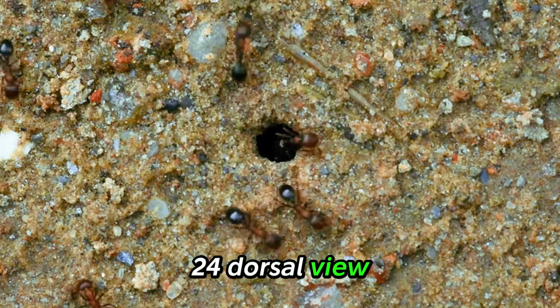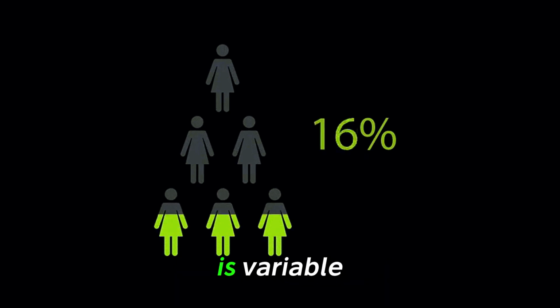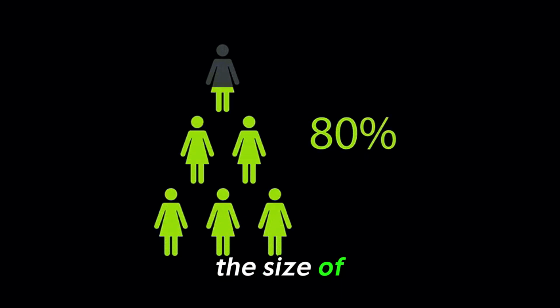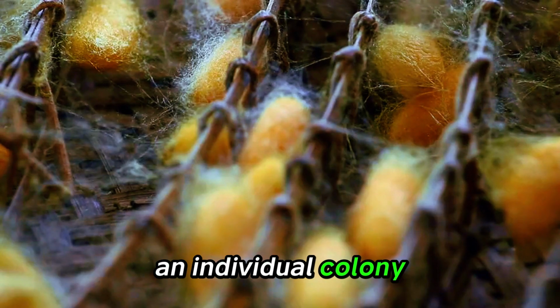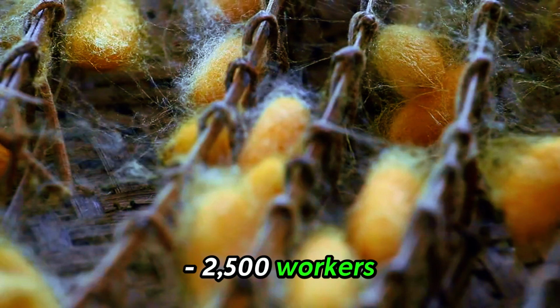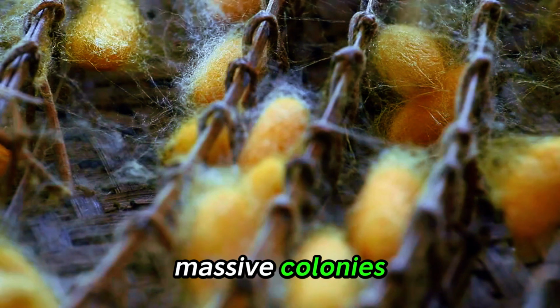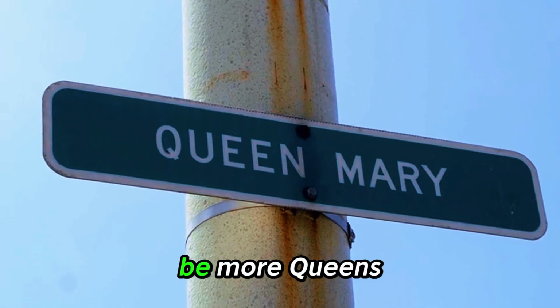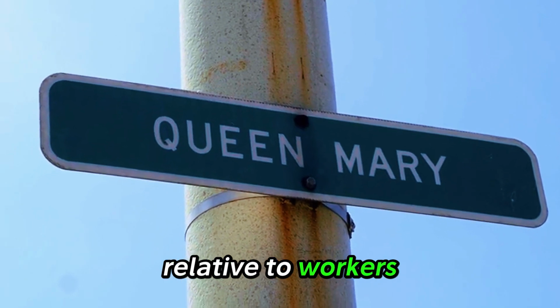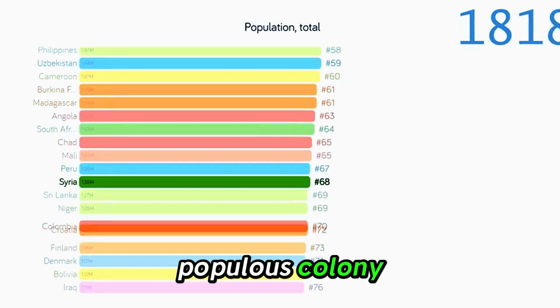24. Dorsal view of an alate. Pharaoh ant colonies contain many queens. The ratio of queens to workers is variable and dependent on the size of the colony. An individual colony normally contains 1,000–2,500 workers, but often a high density of nests gives the impression of massive colonies. In a small colony, there will be more queens relative to workers. In addition, individuals will be larger than those in a more populous colony.